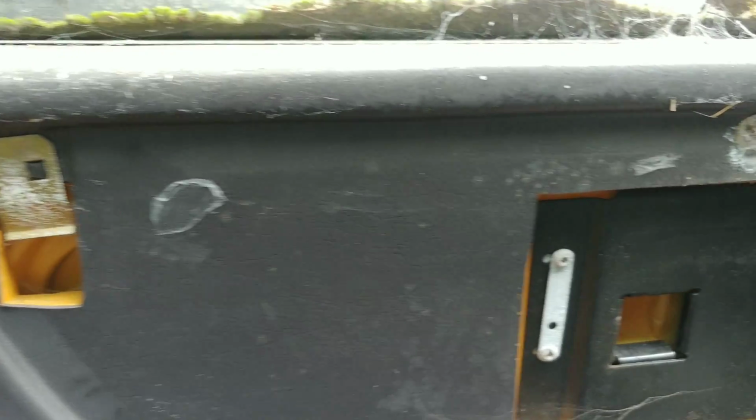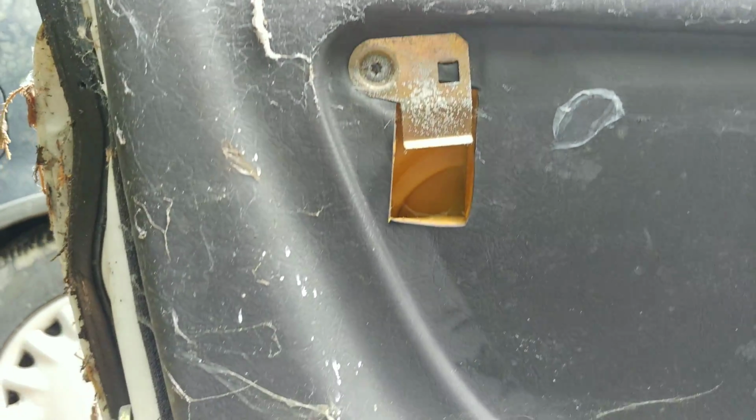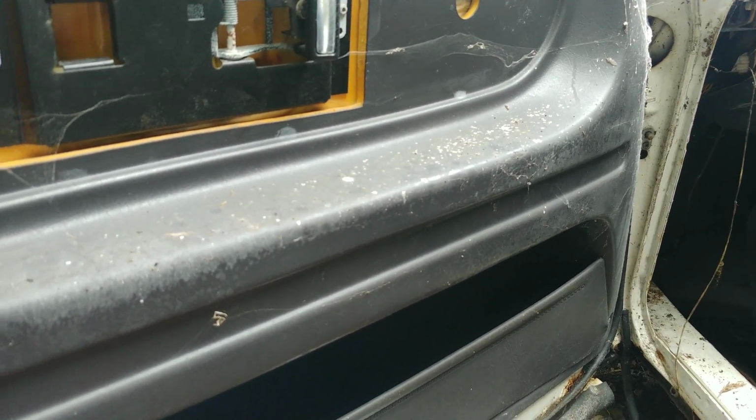Another very handy little video to help me work out how my door cards go back on, as they were removed by somebody else and I have no idea how these clip. So pull this one off, see what the membrane is like behind this one as well, and hopefully that will be salvageable.